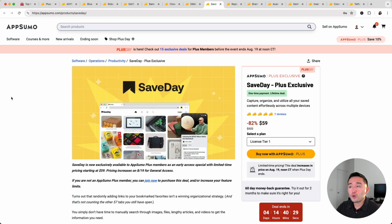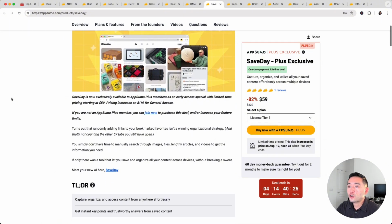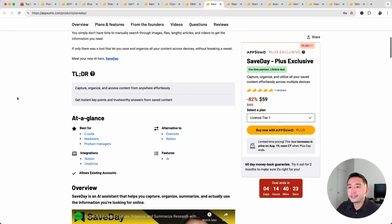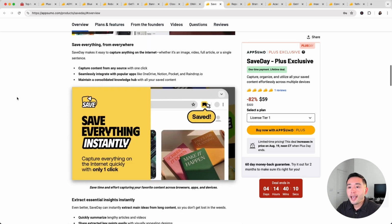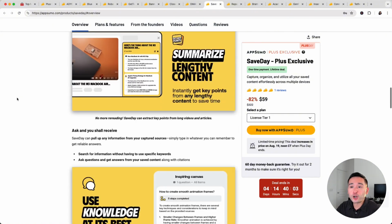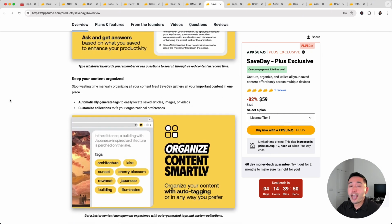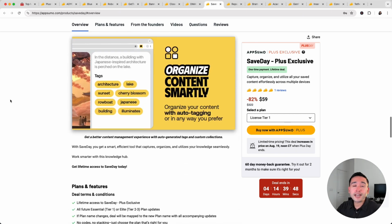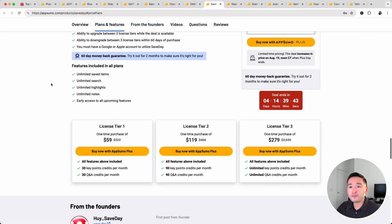SaveDay. So this tool will capture, organize, and utilize all your saved content across multiple devices. So you could use this on your Chrome. So you can save any type of website with this tool, and you could use AI to ask it any questions about all the websites or content that you've bookmarked. So I think this tool would be valuable if you do a lot of research, and maybe if you are doing competitive analysis or planning to write blog articles, this could be a very useful tool for you.